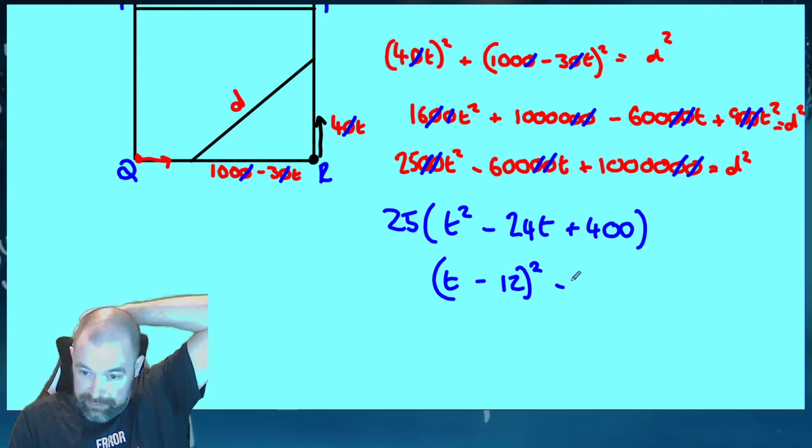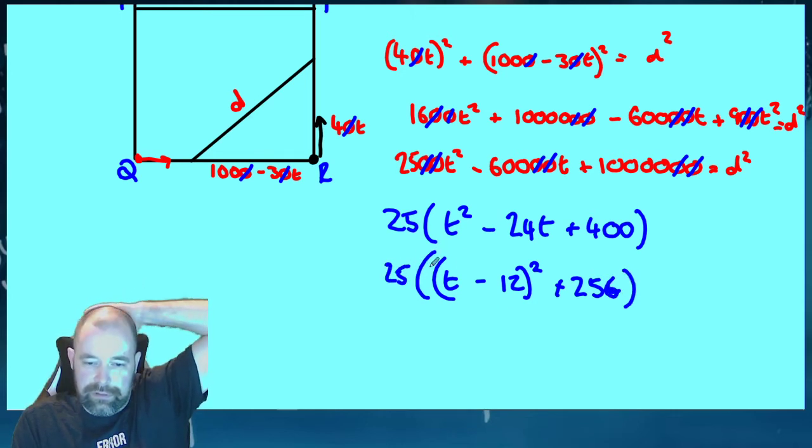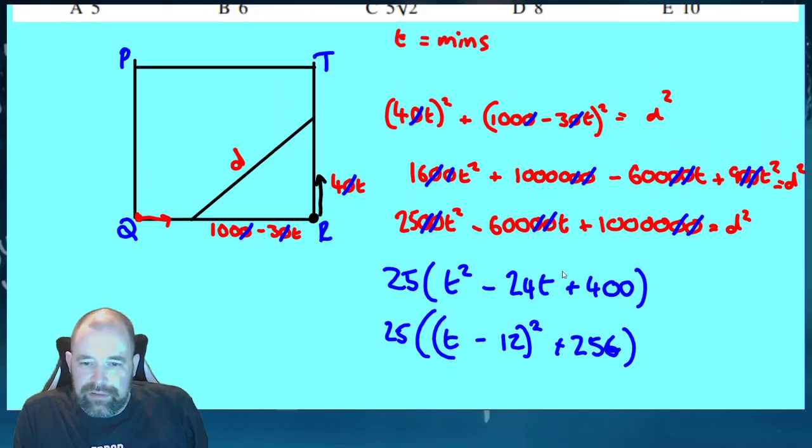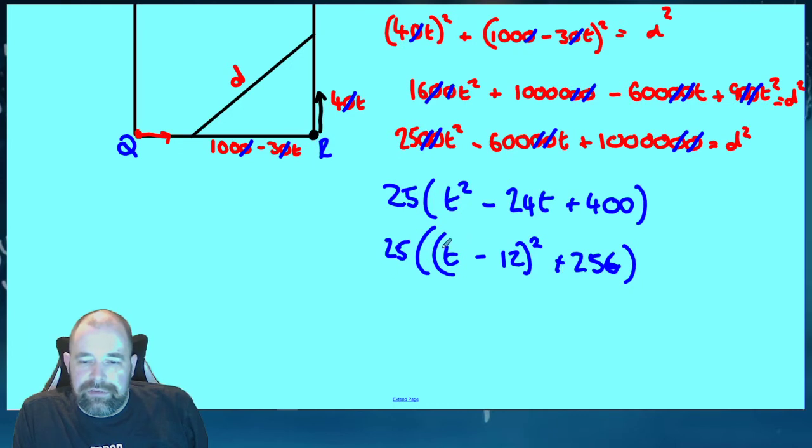T minus 12 minus 144 plus 400 is plus 254, 6. So the lowest it can be is after 12 seconds. After 12 seconds, you're going to get 25 lots of 256, and you're going to square root it. 256, is that a square number? 25 times 256. So when t is 12, after 12 seconds, this will be 0.